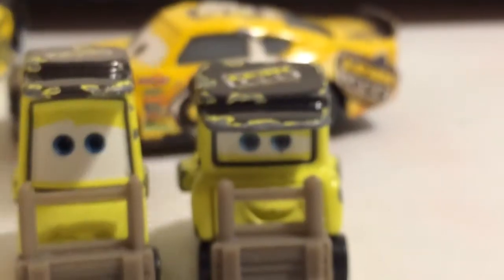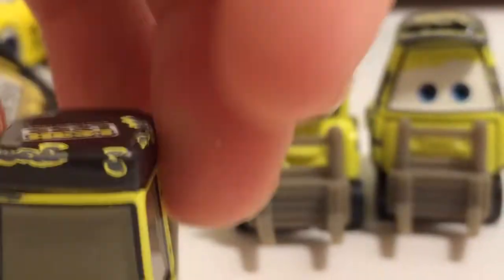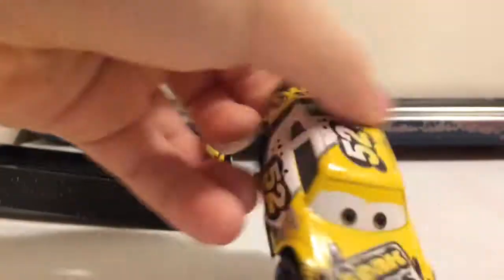Here we are with Stacy, Tim, and the unnamed Fat Pitty, who I named Eddie. And so, Leakless here on his hat. You see Leakless all over. And so, now that all Claude Scruggs stuff is out of the way, let's move on to Brian Clark.